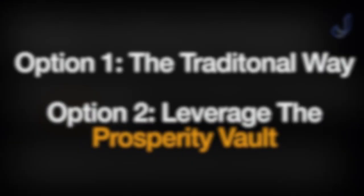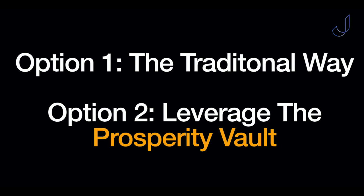So we'll explore two options. Option one is the traditional way to buy real estate, in which cash is used to buy the property. In option two, we will leverage a unique financial vehicle we call the Prosperity Vault to acquire the property. If you've been following this channel, you know what the Prosperity Vault is. But if not, no worries. We will share with you what that is in a few minutes. So let's jump right in with option one.